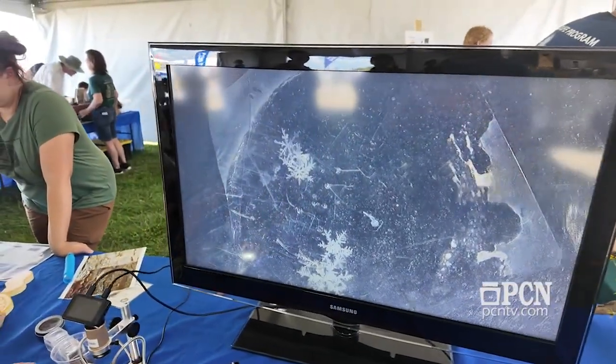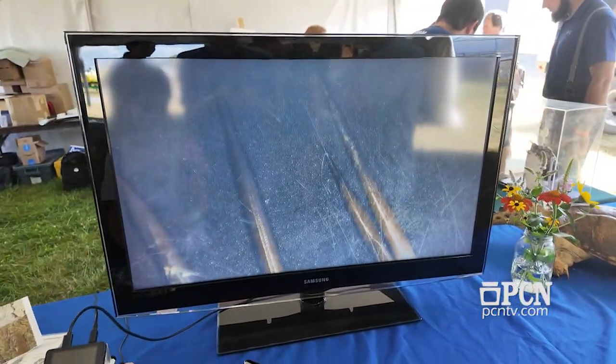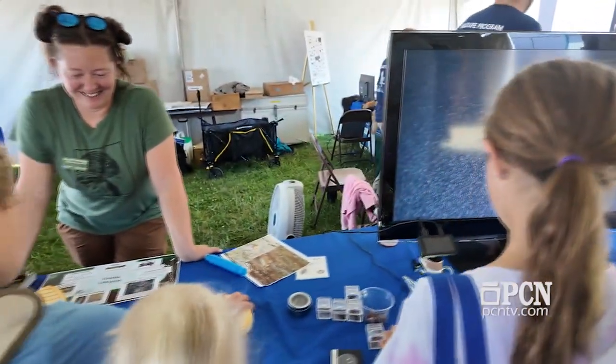We just had some young instars on that screen, and a very young boy was very excited to see that instar chomping on a milkweed plant. And there, she just pulled up a porcupine quill to see what that looks like.